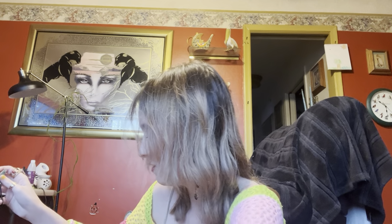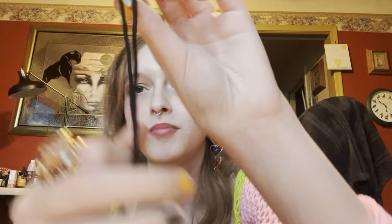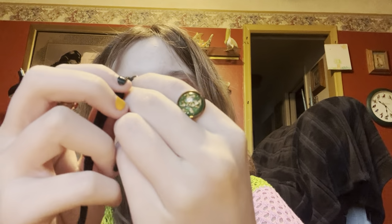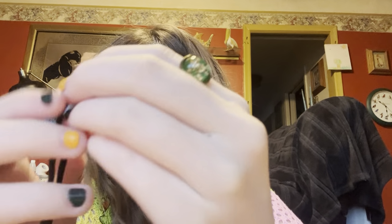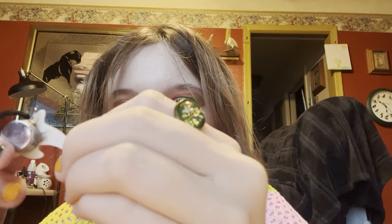This necklace I got thrifting as well. I don't know how to make it, but it does light up. It's a dolphin. Oh, I pressed this, I think. Wait. Yeah, I'm sorry. I don't know how to make this light up, but it does light up, and it's kind of cool. And look, on the back of it, it has this whole thing that you can unspin.